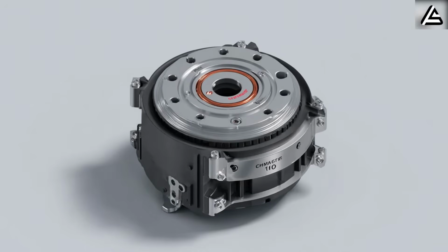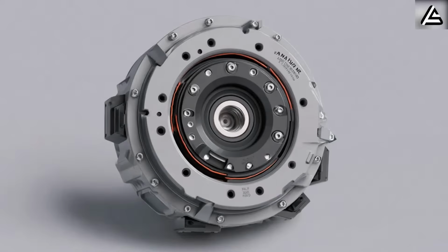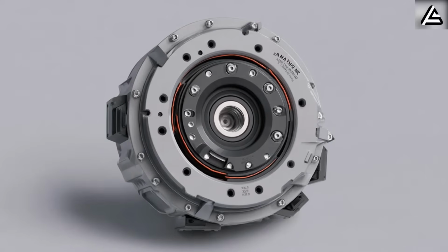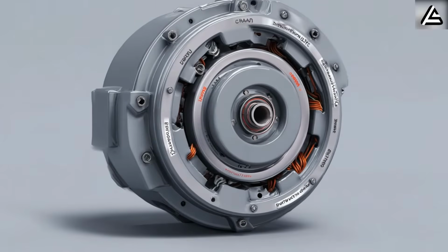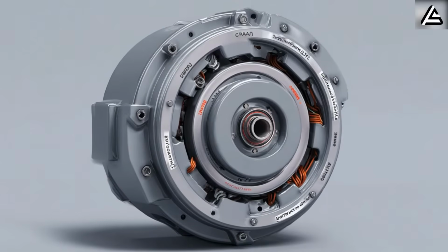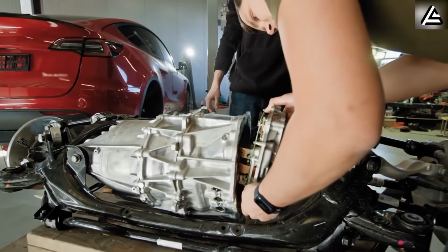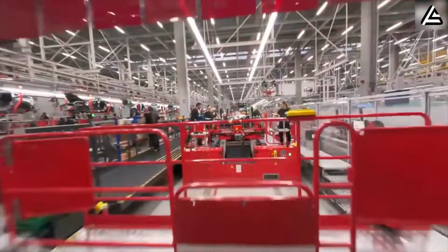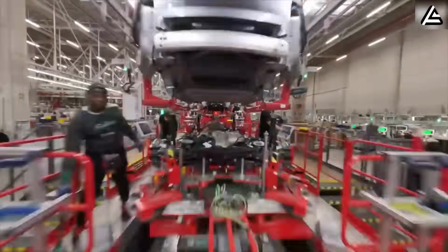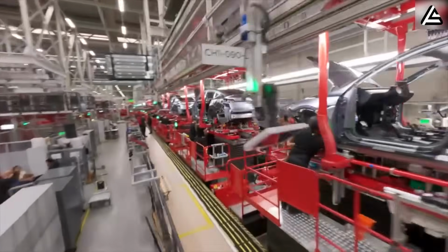Improved reliability is another clear benefit tied to the axial flux structure. With fewer moving parts and a naturally lower operating temperature due to better heat dissipation, axial flux motors reduce wear and tear on components over time. This translates into longer service life and fewer mechanical failures, an important factor for a high-volume mass-market car like the Model 2, where maintenance costs need to be as low as possible.